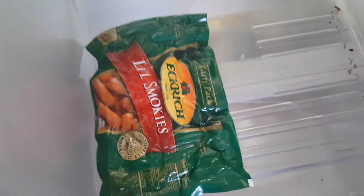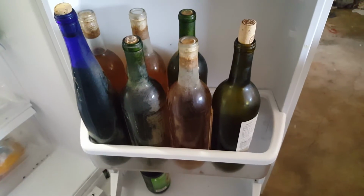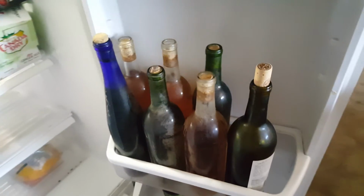Anything back there? Oh, cheese. We have a lot of cheese. And little Smokies for the hubs. And then, of course, the hubs' beer collection. And this is some mead that we made forever ago. I can't even tell you how long ago we made that. It's been years and years and years. Anyway. And here finally is the freezer. It is jam-packed.